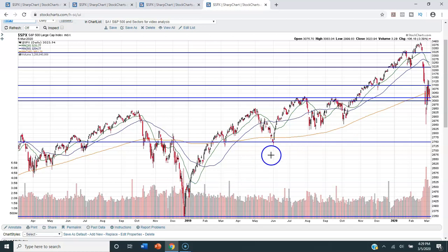Now, a worst case scenario, at least for now, would be a 100% retracement of this move that we had from the end of 2018 all the way to where we peaked a little over a week ago. So, if things get really bad, could we revisit this 2350 area? Absolutely. Absolutely. So protect yourself, stop losses, take profits, whatever. But just be careful because these are still very, very dangerous markets.